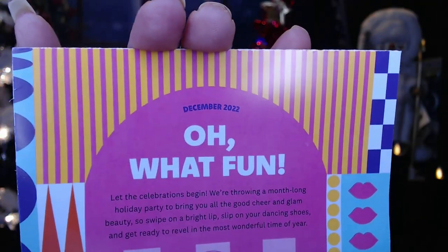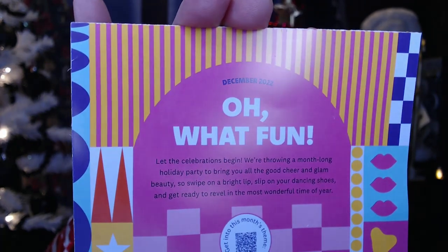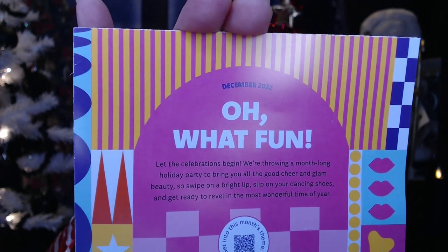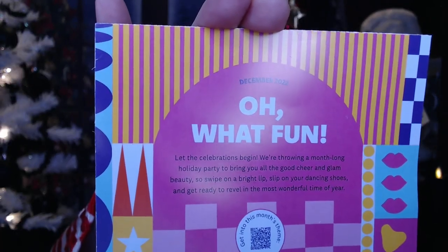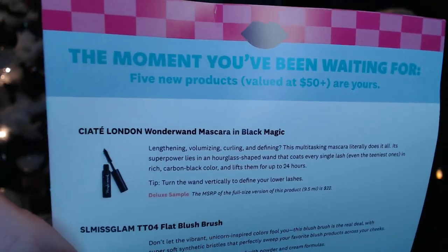December 2022. Oh, what fun! Let the celebrations begin. We're throwing a month-long holiday party to bring you all the good cheer and glam. So swipe on the bright lip, slip on your dancing shoes, and get ready to reveal the most wonderful time of the year. Alrighty, so mine does have the items that are in here, so it tells me a little bit about them.